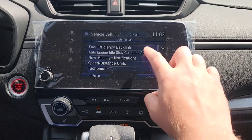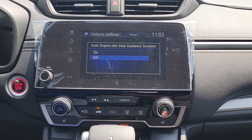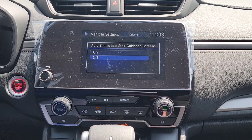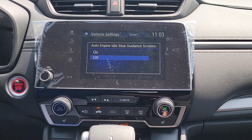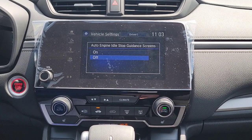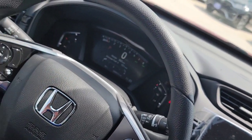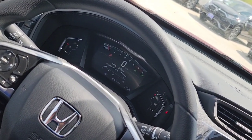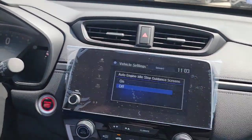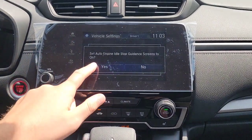You're going to have your auto engine idle stop guidance. We have this on for my wife's CRV. It's just a visual. So as you know, you have idle stop. When you get to a complete stop and the car meets certain criteria, your idle stop comes on. It partially shuts off the engine so you're not consuming fuel, makes you more fuel efficient from that point for your city driving. And all you get right up here on the top left-hand corner of your driver's interface would be a green A to let you know that that system is on. All right, so let's turn it on. Why not? There we go. Let's save it.